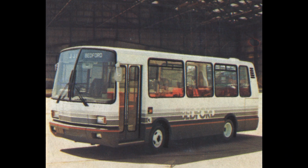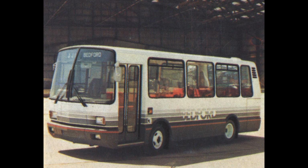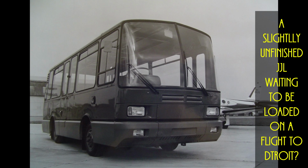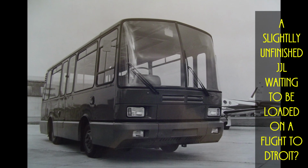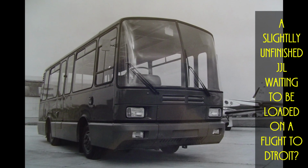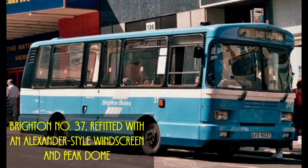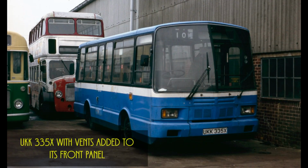Prior to entering service in the UK, one JJL was sent to General Motors in Detroit for 3 weeks, possibly to evaluate the unit for modification for a US version. In 1985, Bedford considered reviving the JJL.